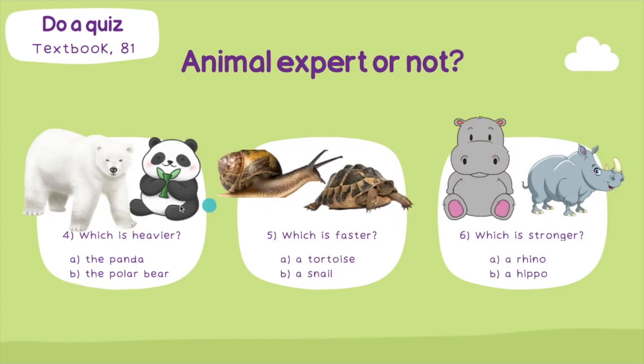Next question. Question number 4. Which is heavier? Is it the panda or the polar bear? Number 5. Which is faster? A tortoise or a snail? Number 6. Which is stronger? A rhino or a hippo? Okay, you can pause this video to allow you to answer those questions. Later, I will share my answer.